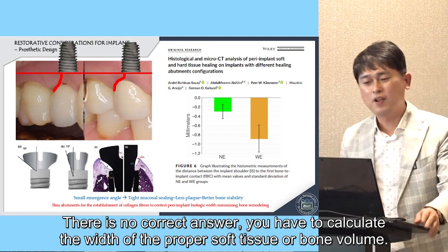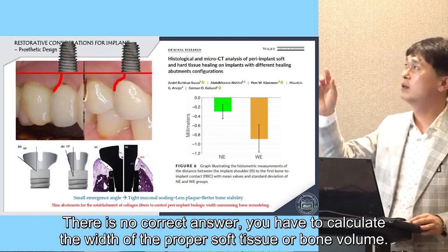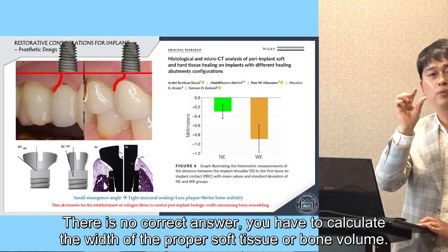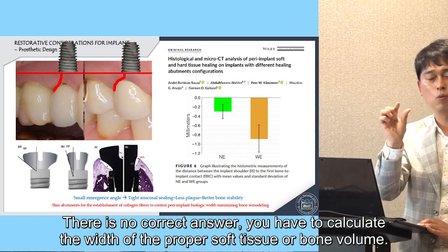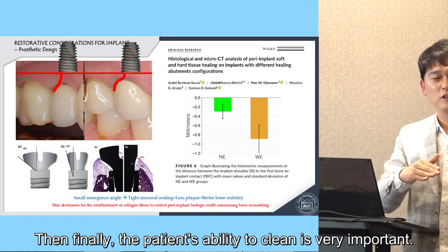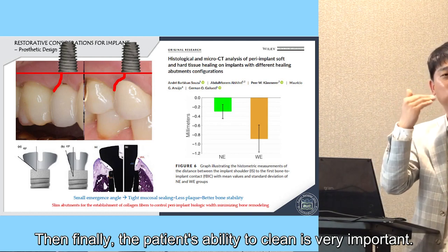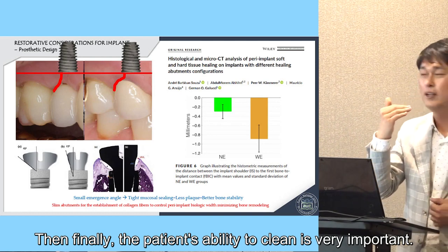So there is no correct answer. You have to calculate the width of the proper soft tissue or bone volume, and then, finally, the patient's ability for cleaning. That is very important.